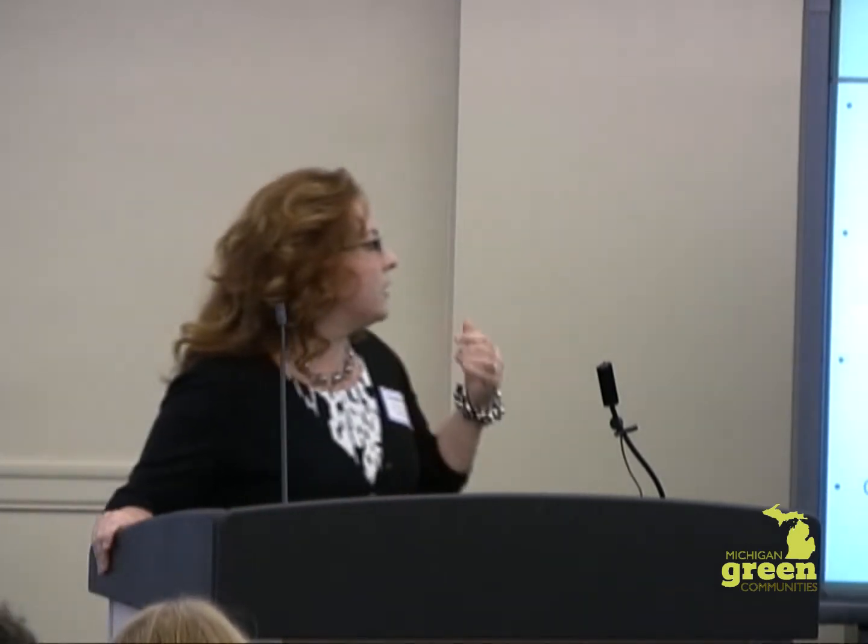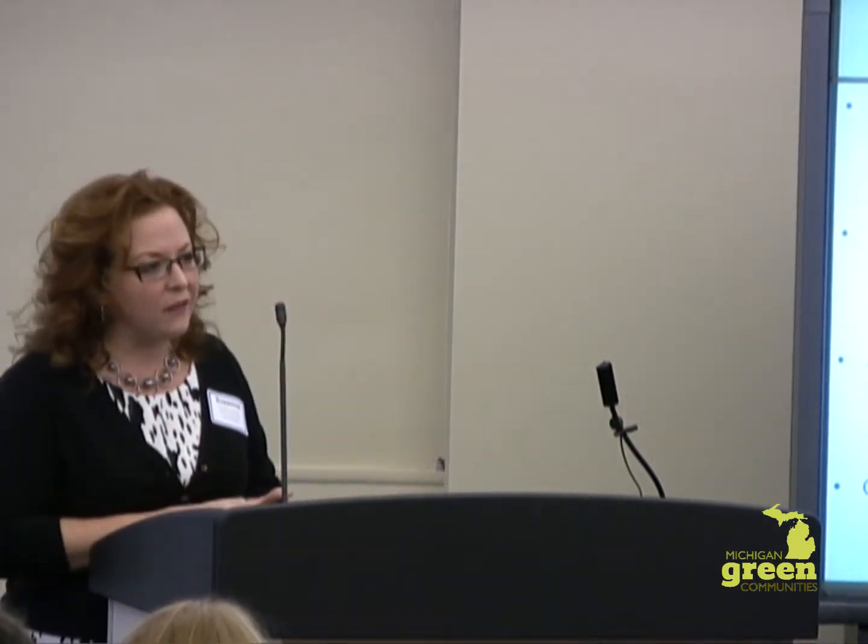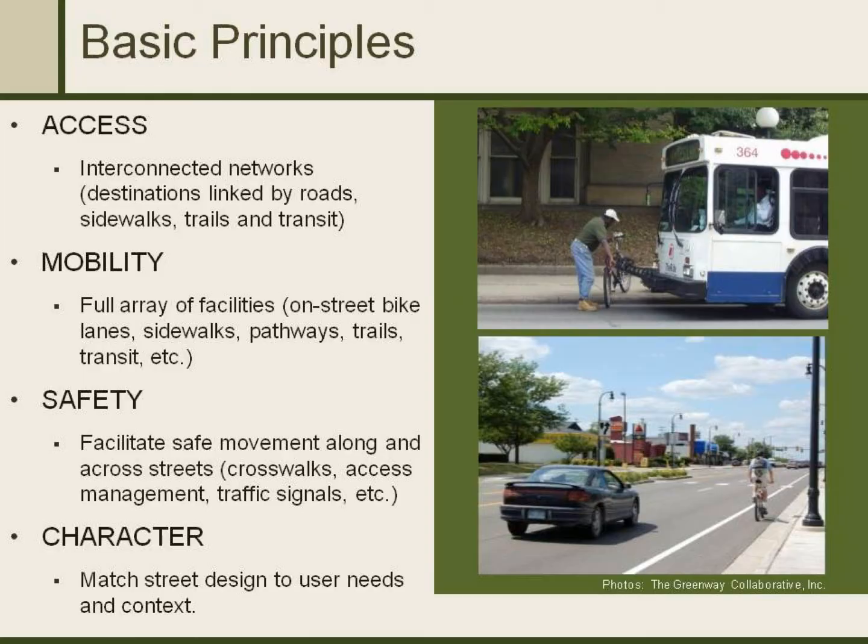And so Complete Streets is really looking at how do we fix that? How do we make it so everyone has access within the community to the various opportunities that are available to them by providing an interconnected street network that links destinations, employment, education, housing. It's all linked together so you don't have to have a car to go everywhere.